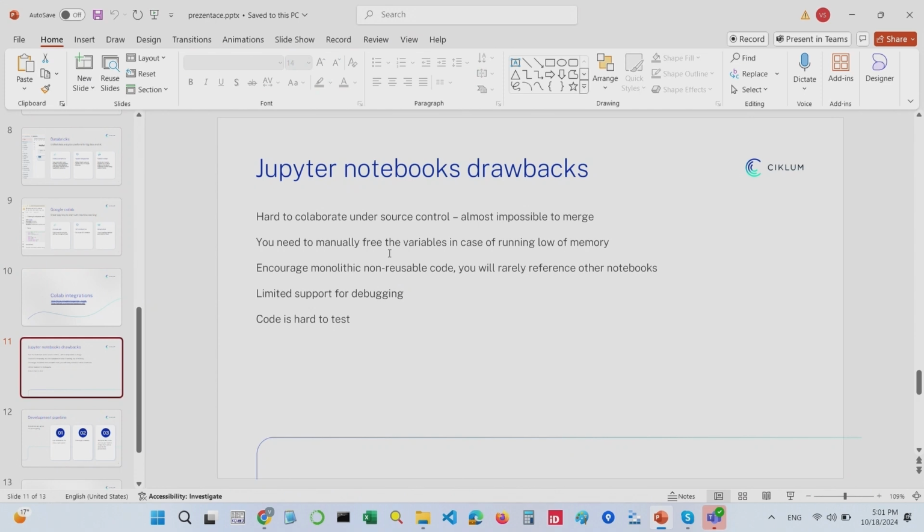But it's not just nice things. Here there are some drawbacks. The main one is that it's hard to collaborate under source control, because, as I said, the state file is a big JSON file which is really not meant to be modified by people. So when you create a notebook and somebody else makes some changes, it's almost impossible to merge. Also, when you are using global variables, they never go out of scope until you restart the kernel. So in a longer notebook, you can start running low on memory.